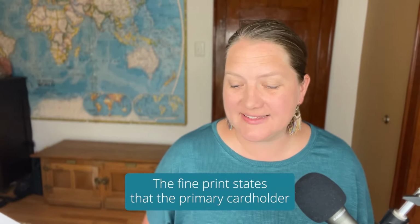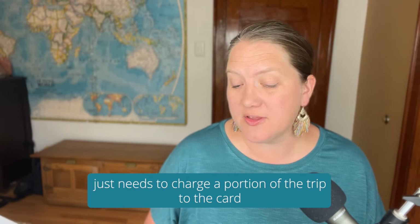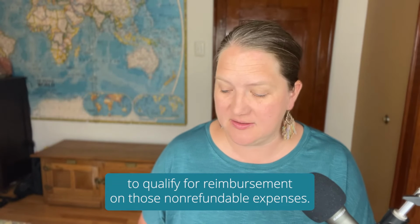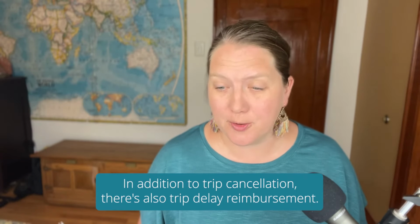The fine print states that the primary cardholder just needs to charge a portion of the trip to the card to qualify for reimbursement on those non-refundable expenses. In addition to trip cancellation, there's also trip delay reimbursement.